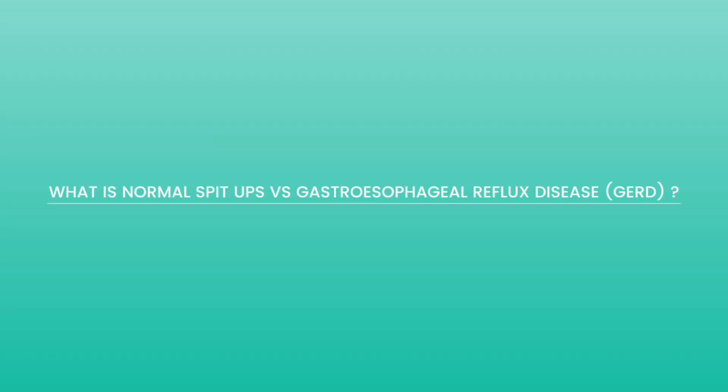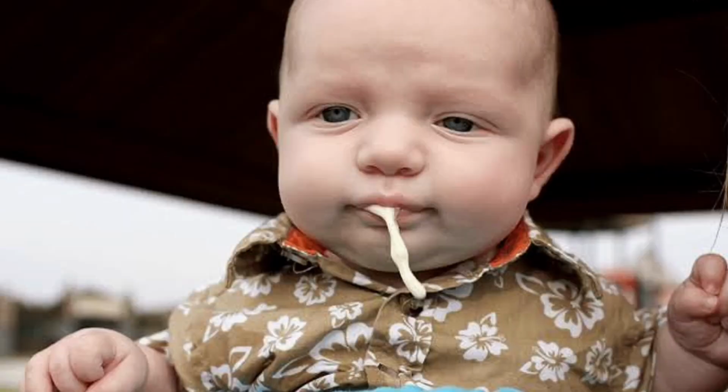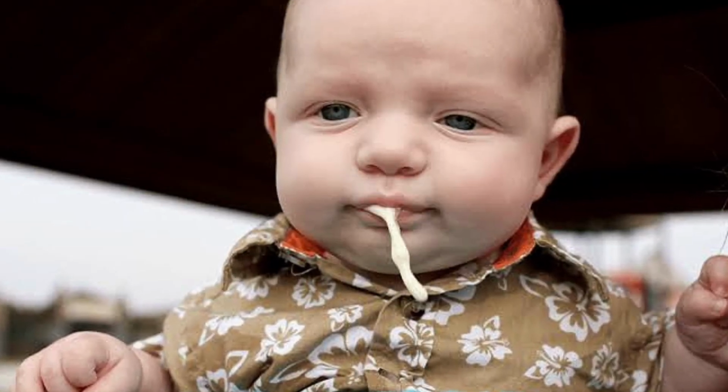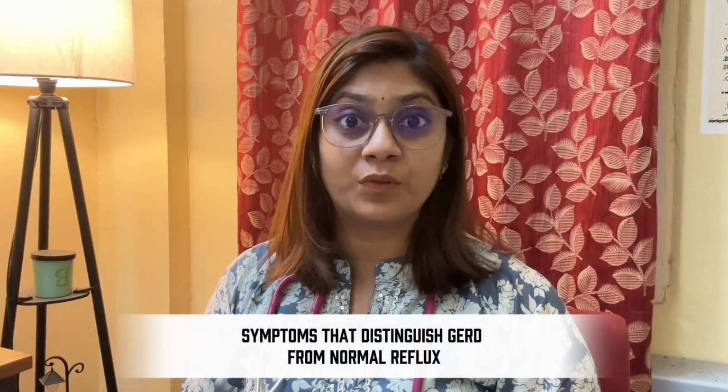Next, what is normal spit-ups versus what is gastroesophageal reflux disease? So normal spit-ups happens in an otherwise healthy infant, that is the baby is growing well, the baby is gaining weight well, and spit-ups are usually effortless. It doesn't cause any discomfort to the baby. The baby is just sitting and playing and the spit-up happens, and it is usually mild and the baby is happy and content between the feedings. Now, gastroesophageal reflux disease is a severe form of this spit-ups where it causes troublesome symptoms to the babies and can also have complications.